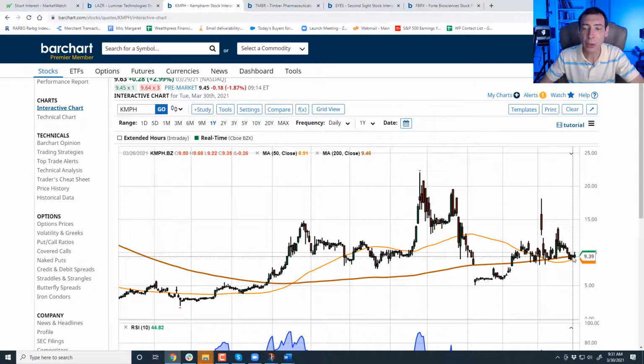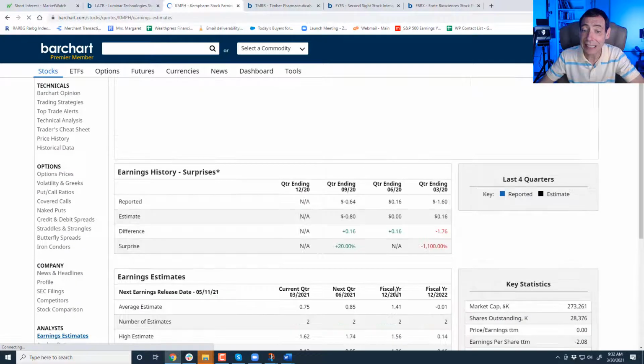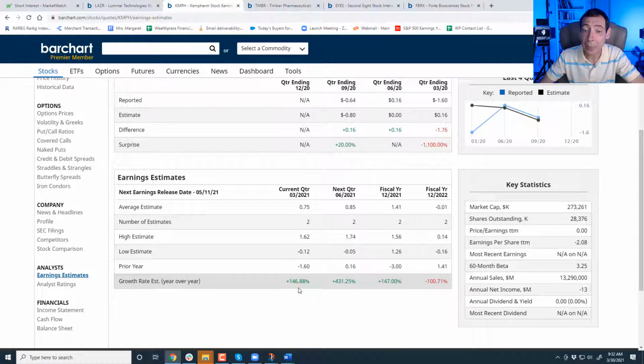I don't think short traders are going to hold this stock short. I think you're going to see short covering when it gets below the 200-day line. So I would start looking at the stock closer to the $6 level, where there may be short opportunities. Again, if you look at earnings estimates for this stock, you could see that they're actually going up. So there is a potential to see a short squeeze in KemPharm, a lot more than Luminar.